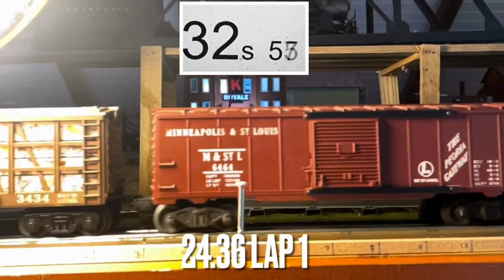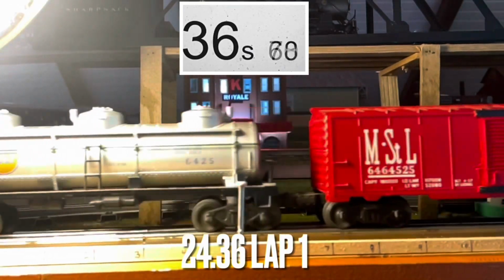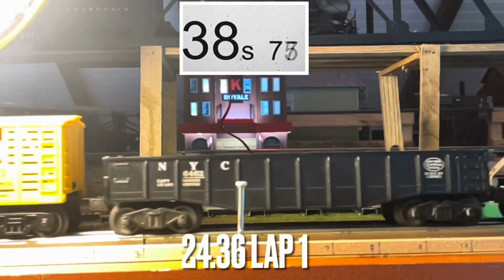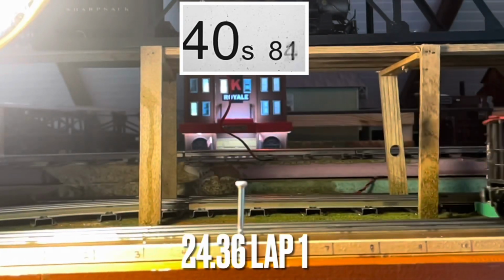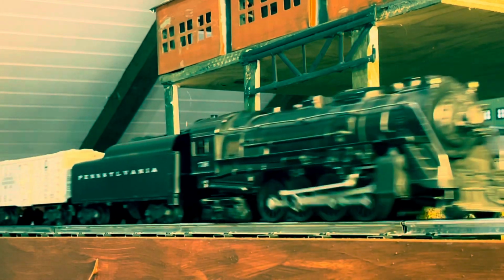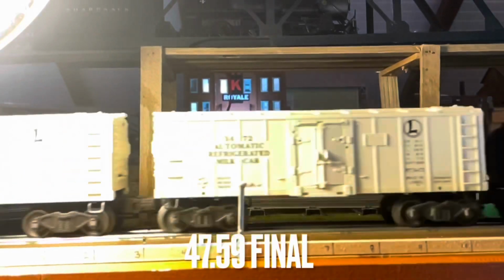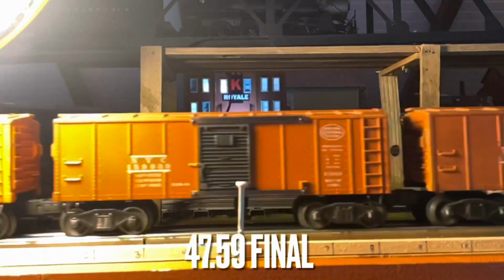No, this is going slower than a herd of turtles going through peanut butter. It's very, very, very slow. Granted, it does have 17 pounds of cars behind it, but we have seen it perform much better than this. It is not catching the momentum it needs to. Certainly not to defend its title, that's for sure. Of the 17 cars, here it comes. It comes in at 47, just a little bit over 47 seconds.